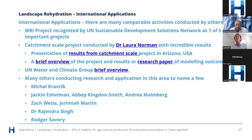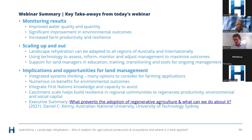And just to name a few, Michael Kravčík, Jackie Eshelman, pardon me, Abby Kingdon-Smith, Andrea Malmberg, Zach Weiss and Jeremiah Martin, Dr. Rajendra Singh and Roger Savory. There are so many, as examples of their different facets of where they specialise in that integrated systems thinking and water management. Next slide, please.